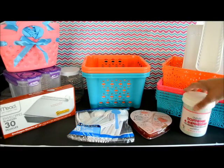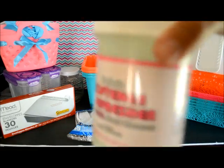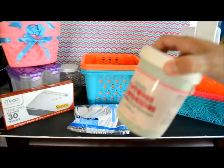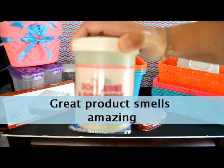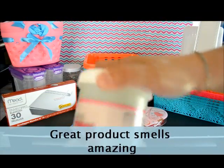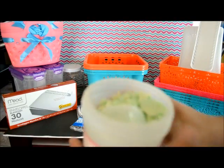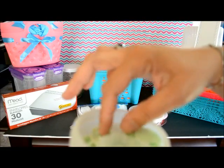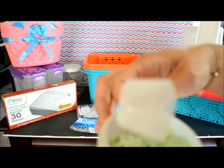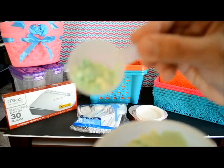Then I got this fabric softener, and I tried this, guys, I'm sorry, the baby again. And guys, this is so, so good. Literally, I tried this on my clothes and it smelled so good. Even my brother, I told him, hey, can you try this to see if you like it? And he said it smelled good, so I like it. And I have the green color.